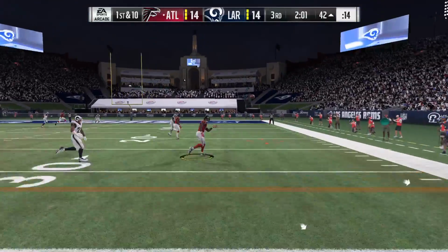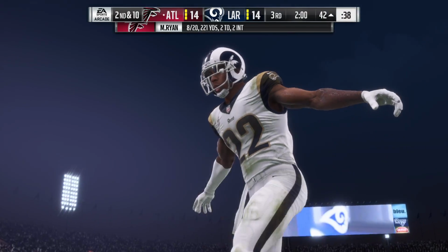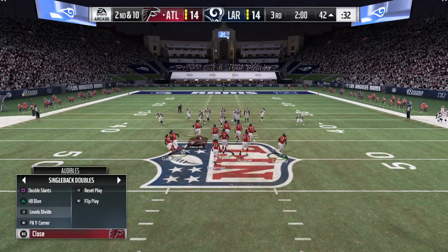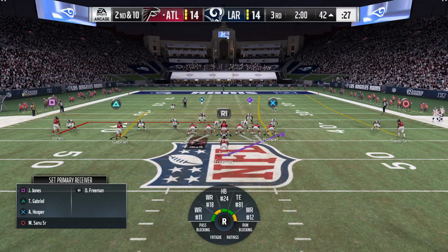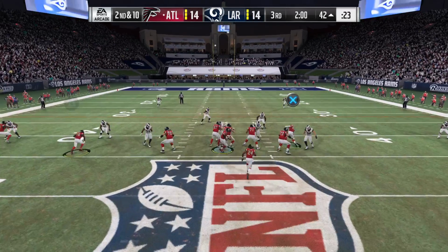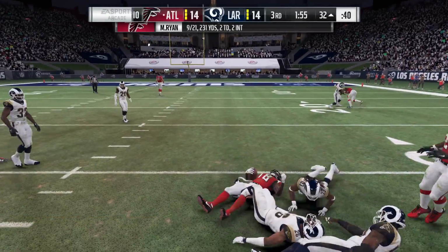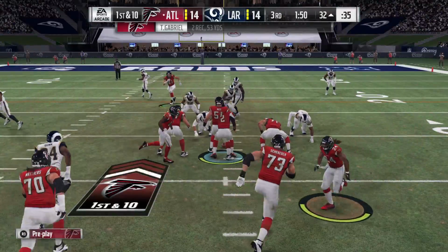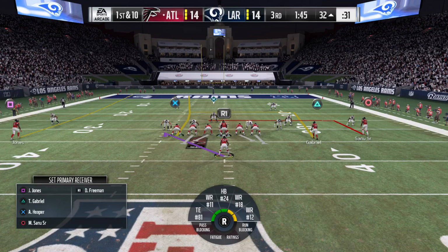Escaping the pressure right. And incomplete on the deep ball. I like him to get a completed pass downfield, but they came off of a momentum play. Big time gain on the previous snap. Came right back and threw one deep, hoping to catch him on their heels. Again on second and 10, it's Ryan. And he comes back with one complete. And he gets this inside the 35-yard line. Ryan finding Gabriel for the Falcon first down.